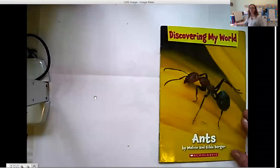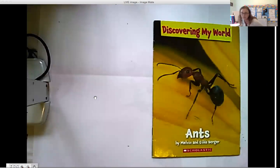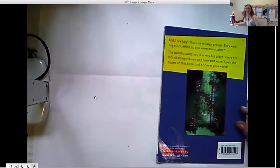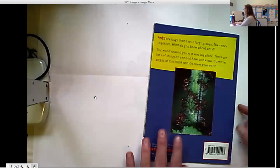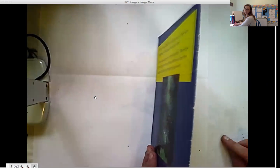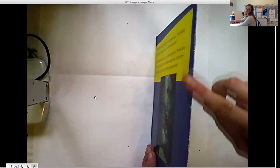So before we get started reading the story, I wanted to go over the different parts of our book here. So this part here is called the front cover. And then back here, we have the back cover. This is called the spine. Helps hold the book together. It's a very important part of the book. The spine.